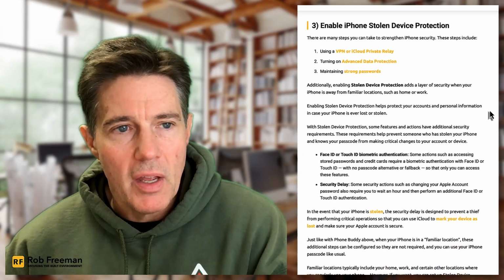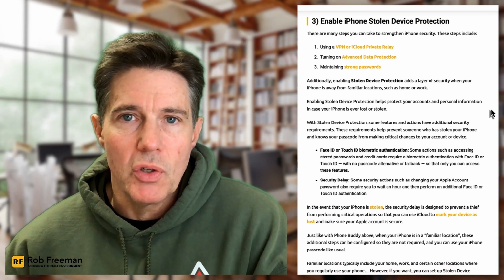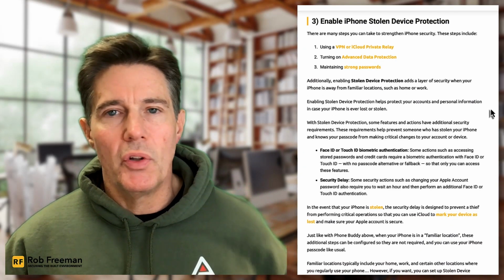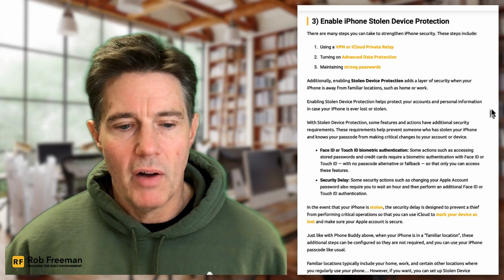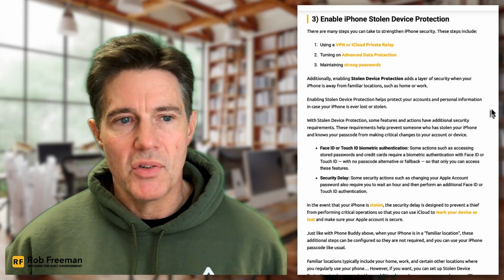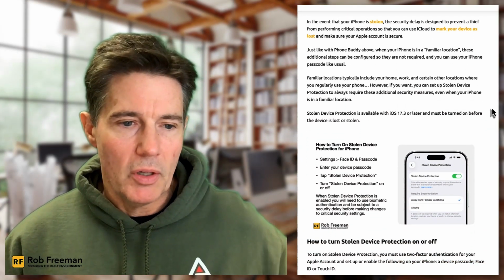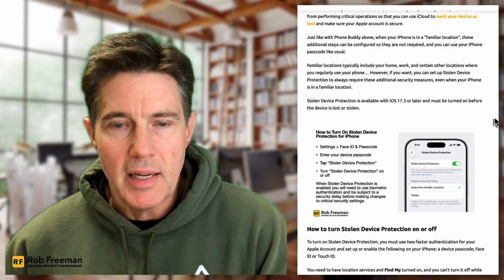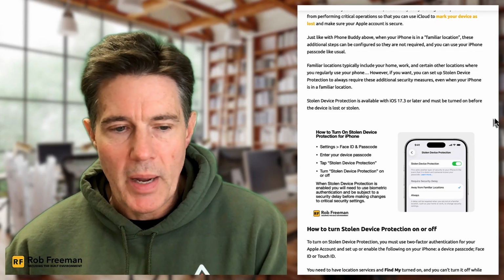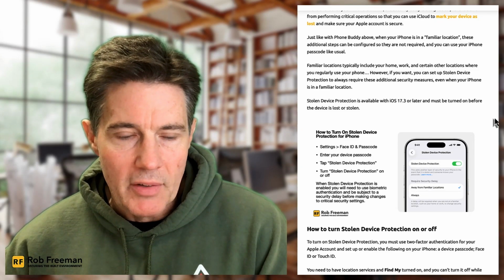And then the third thing that you can do that I think most people should do is enable stolen device protection on your iPhone itself. And what's involved with this is you basically go into the settings and you can make a couple little adjustments in there, and you go to settings and then Face ID and passcode, enter your device passcode, and then tap stolen device protection and just turn that on.